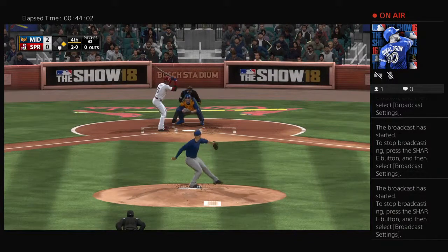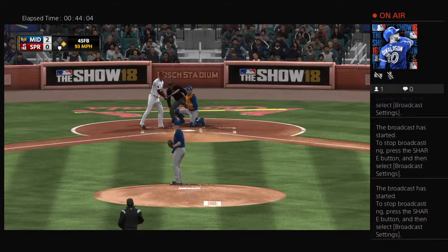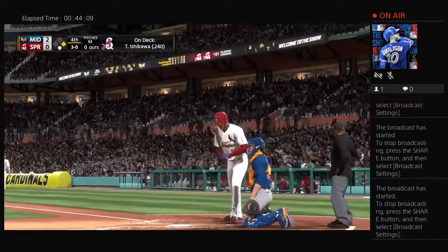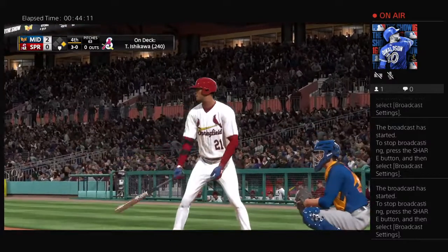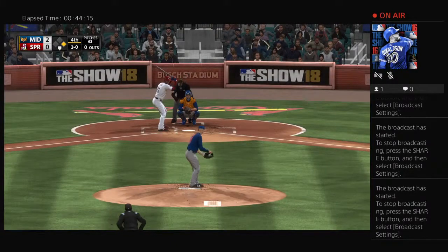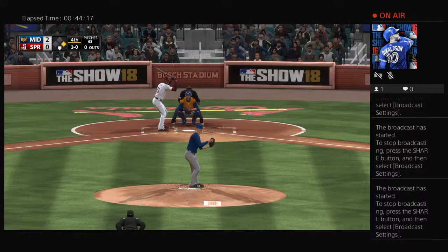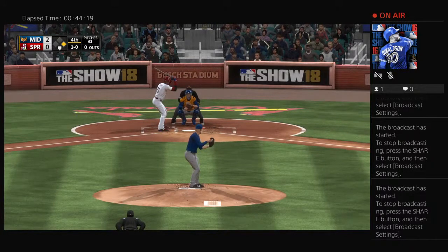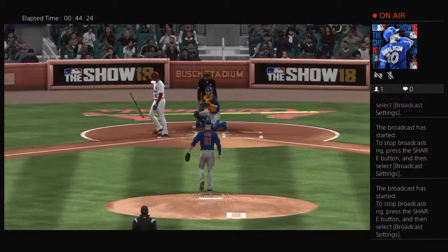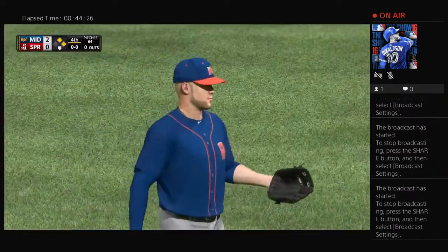The 2-0 on the way. Too high, and it's 3-0. Well, he was definitely looking fastball here, and he got one, but that was good discipline to lay off and get himself into a 3-0 count. He's set, and a 3-0 offering, and he will take ball 4. First and second now with nobody out.